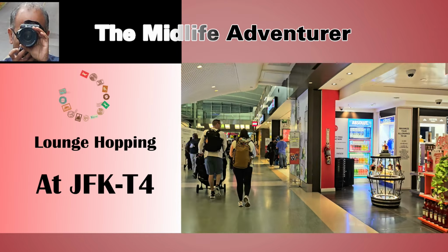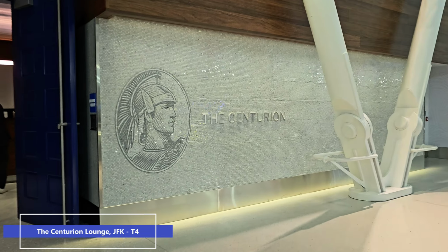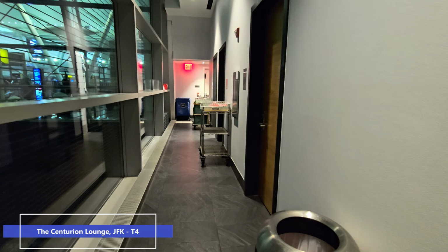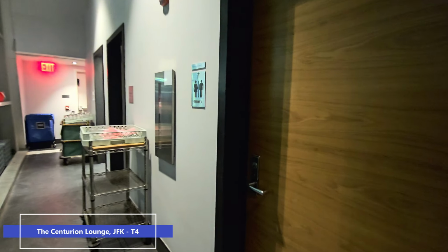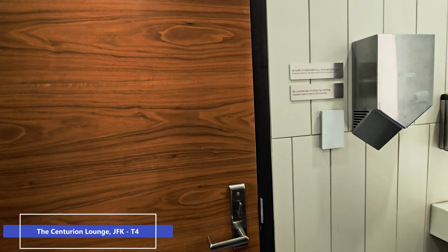The Centurion Lounge at the JFK Airport's Terminal 4 is massive, as many would see, spanning 2 floors with a total area of 15,000 square feet. We were checked in fast, and the first thing I wanted to do was to have a shower. The front desk officer was kind enough to check whether we could get a shower, and fortunately for me, the shower was available and they asked me to be back within 20 minutes.